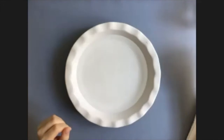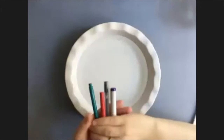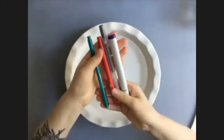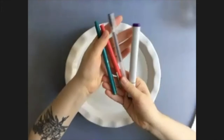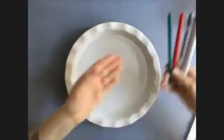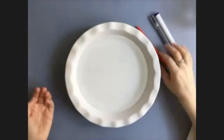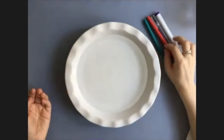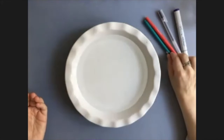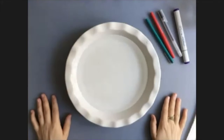Okay. I also have a collection of different types of pens and markers. You can use really any type of pen or marker, and that's part of this art making, exploring what types of materials work really well. Some are going to disappear really quickly, some might take a little longer. You'll see what I mean once we get started.